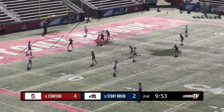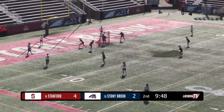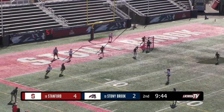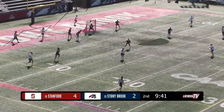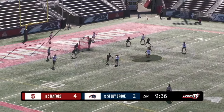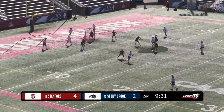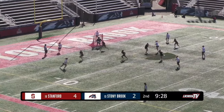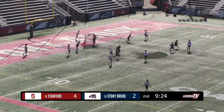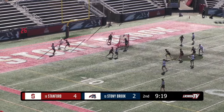9:55 to go. The first 5 minutes of the second quarter have been active, but now we'll see if both defenses can start to get refocused like they did in quarter number 1. Stony Brook seeing a little bit of pressure, even though the Stanford defense is a player down. They're on the power play here. Charlotte Verhulst moving the ball across the top. Played across, looking for some space, and good ball movement, controlling possession as they start the player advantage.